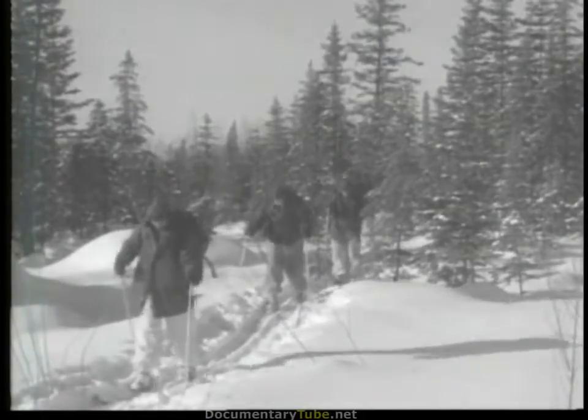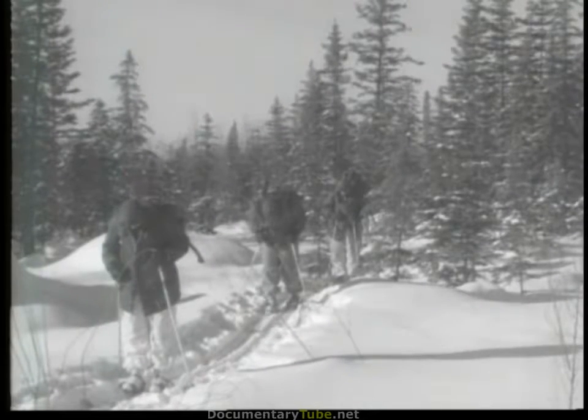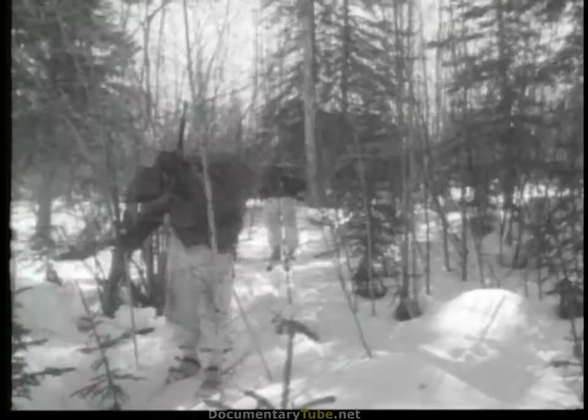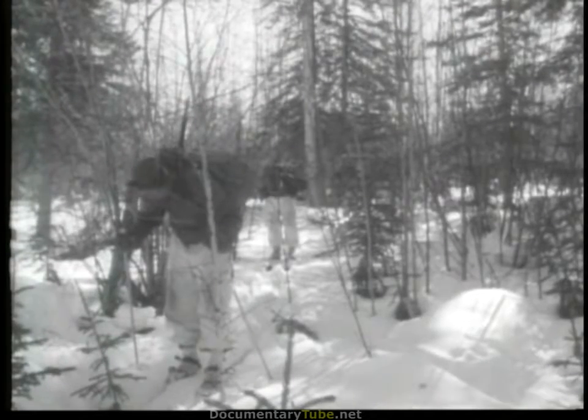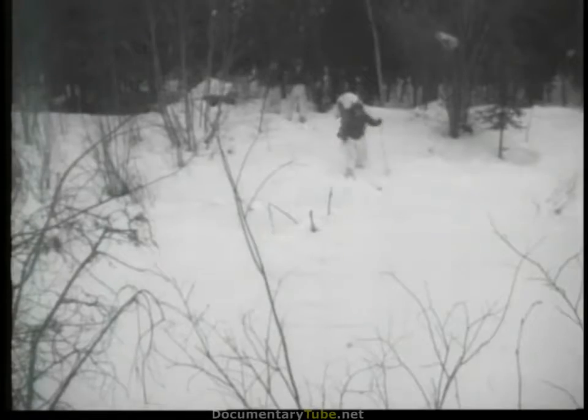Enemy plane overhead. Keep heads down. Don't move. This rule holds for the full company or for the smaller trail breaking squads. All clear again. Our trail breakers come to a frozen stream.